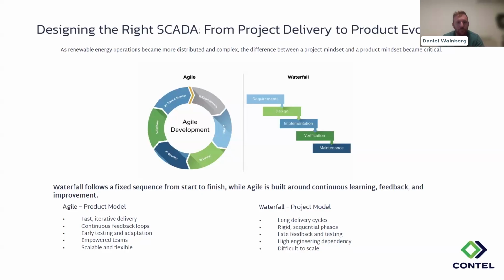Before I dive into how we solve this, just a quick word about our approach to building Energynie. Traditional SCADA systems were developed using the waterfall approach, as you can see on the right side of the screen. Requirements were defined upfront, development followed a fixed plan, and feedback typically arrived late in the process. As user needs and renewable energy operations became more dynamic, this approach became harder to scale. This is why we chose to lead the development process using an agile product approach. Instead of long development cycles, we deliver frequent updates, gather continuous user feedback, and constantly improve the platform. The goal is simple: ensure the product evolves with customer needs and achieve strong product-market fit.